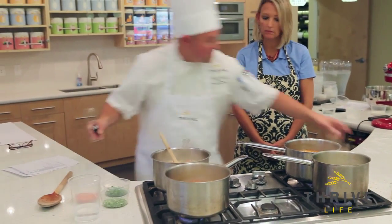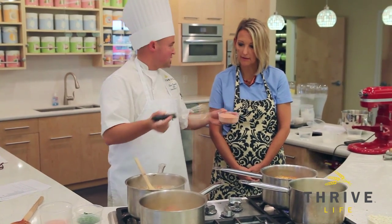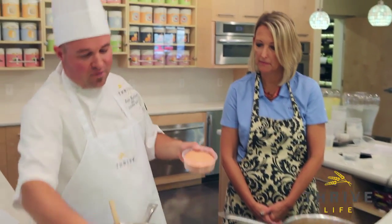The Tuscan tomato soup we need to finish. How we finish that is actually take this. This is our tomato sauce. And this sauce, it's awesome. You should never have to buy sauce or make your own sauce again, right? Because it's right here. Just add water, call it good.